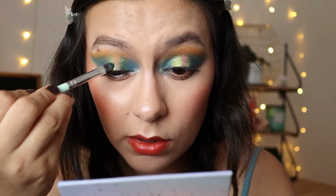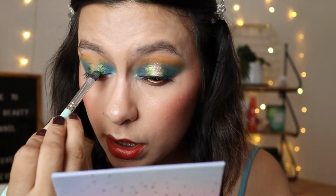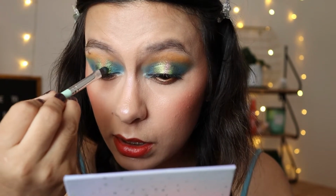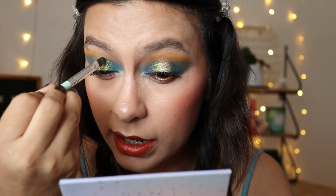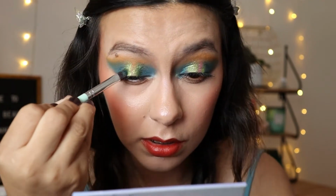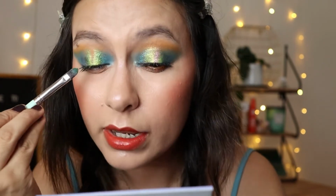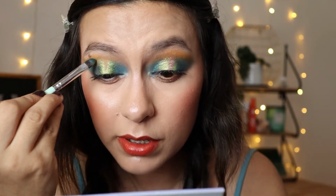So I'm gonna kind of go over the dark green shade a little, and right here, because right here it's like adding a hint of green. Okay, so I kind of went over right here, but it's fine. So I'm just gonna put it right here.